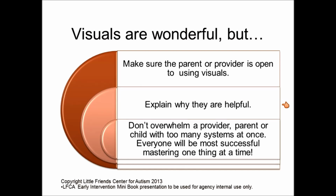So we do want to really explain why you're using them. You may want to use some of these visual systems I'm going to talk about for a while, and then once you know how to use it, ask the parent if they want to use it, because you want to make sure that it works and that it is something you know how to teach that parent.